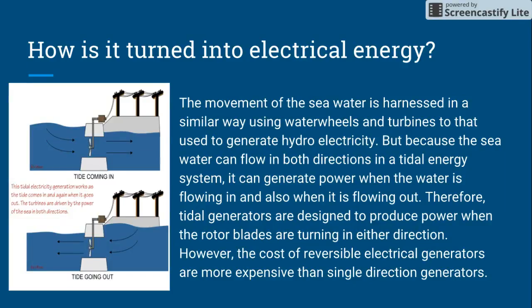The tidal electricity generation works as shown in the visual. The tides from the sea come in and out again, flowing through the turbines. The movement of these tides flowing in and out through the turbines produces electric power. This type of energy production is an easy and efficient way to produce electrical power because the tides are never ending.